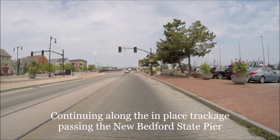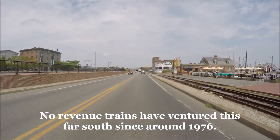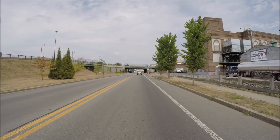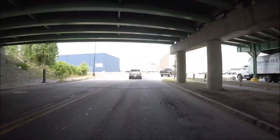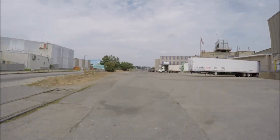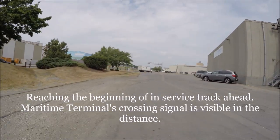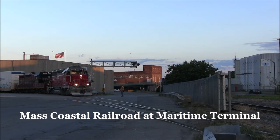Continuing along the in-place trackage passing the New Bedford State Pier. No revenue trains have ventured this far south since around 1976. Reaching the beginning of in-service track ahead, Maritime Terminal's crossing signal is visible in the distance. This clip shows a Mass Coastal Railroad train servicing the Maritime Terminal.